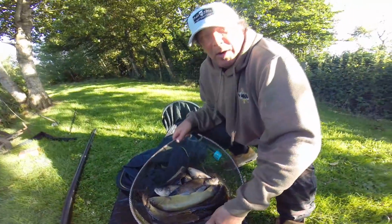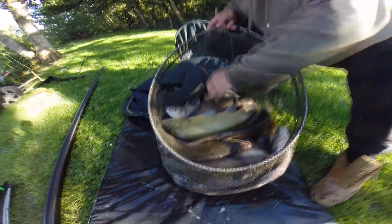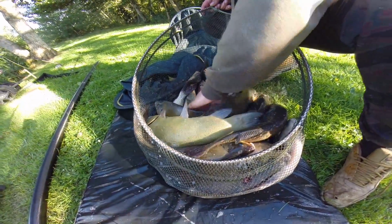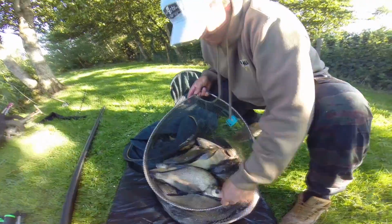And they have matches here as well, don't they? They do, yeah, they have matches, so you can use £50 to £100 bags. Yeah, and we did ask if we could put a few fish in there, just to show people the catch you can get here. Exactly, so that's without the carp. We've had about 40 carp.